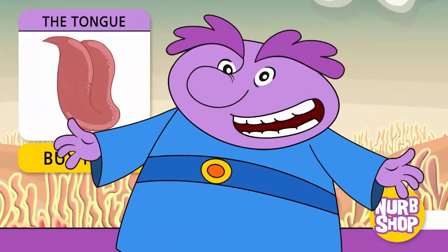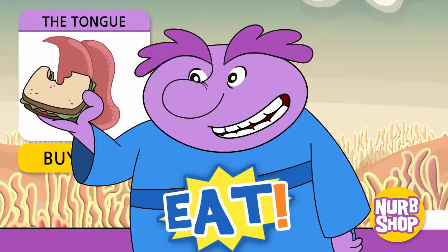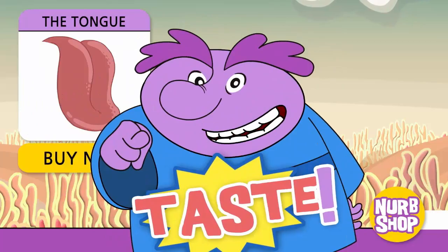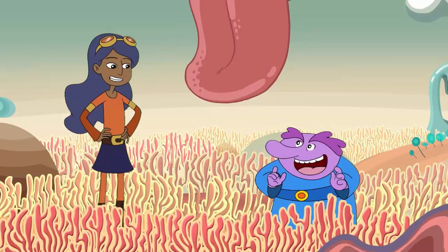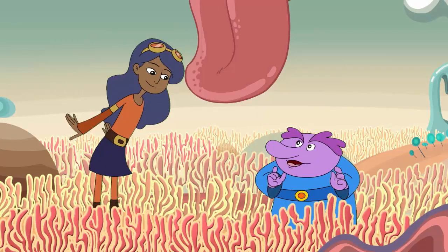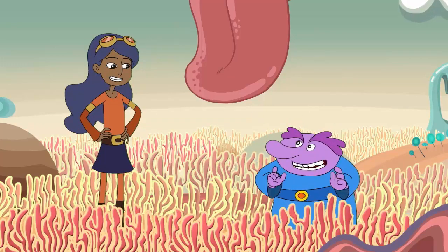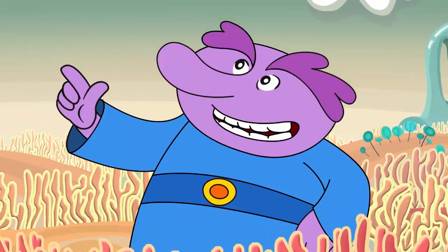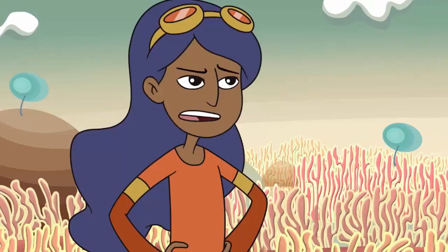This amazing tongue can be used to talk, eat, and taste! First, let's talk about talking, since we're doing it already. The front of the tongue is very flexible and is used to create many of the sounds we call talking. Just try to say this or that without it. Go ahead. I dare ya.